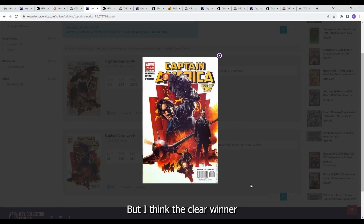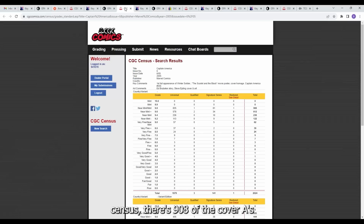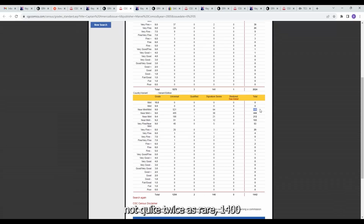But I think the clear winner for this book is the variant cover, because it has Bucky Barnes on the cover. It's very similar. And if we look at the CGC census, there's 908 of the cover A's, and there's 585 9.8s of the variant cover. So the fact that it is almost twice as rare, well, not quite twice as rare, 1,400 total copies compared to 2,000, but definitely way more rare for the variant.